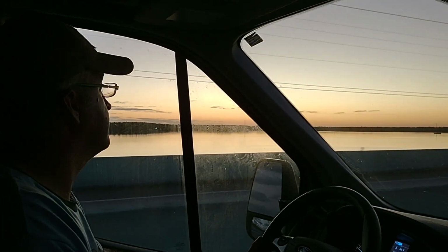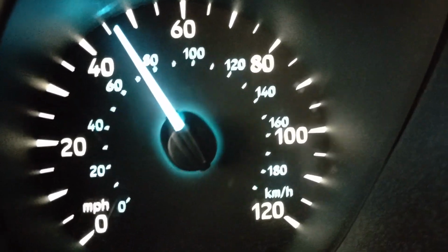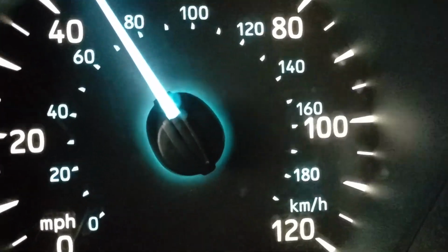Well, we're officially leaving the Keys. We've been down here for a little over a week. We've had a great time. Just catching a little bit of the last sunset as we head out. And now we're on our way back to Homestead. We're going to stay at the Cracker Barrel again that we stayed at when we started the trip.